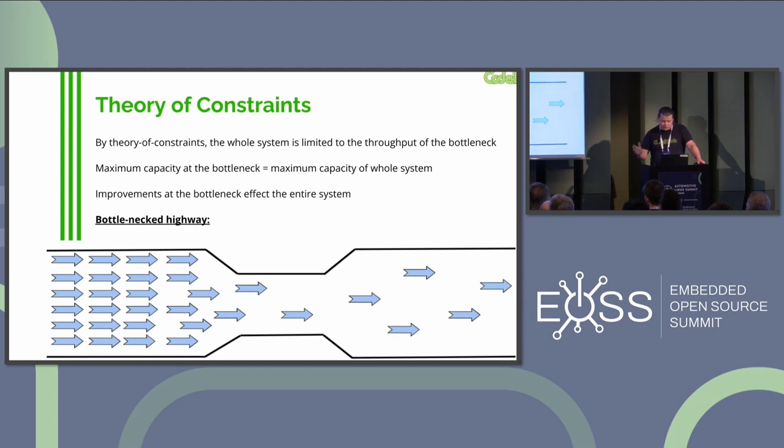But the theory of constraints is useful because it's kind of founded on this principle of bottlenecks in the system. So in a rough summary, the maximum throughput of your system is constrained by the maximum throughput of your bottleneck. So if you can alleviate the bottleneck, the overall capacity of your system will be alleviated in line with that. So an improvement of the bottleneck is an improvement for the whole system.